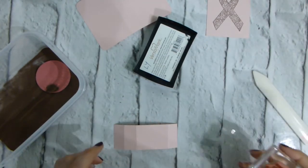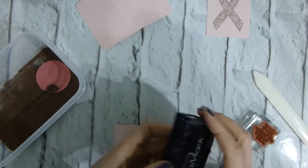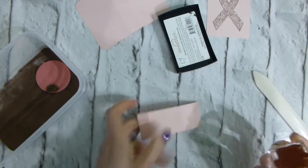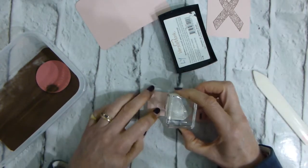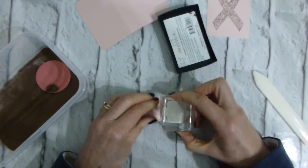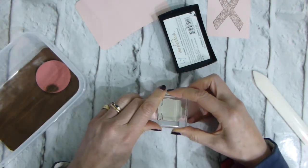So on the inside I'm going to have the sentiment that says sending love and hugs to you, because then that's something that the recipient can see when they open it up and every time they use it. I need to get this the right way around. So you're going to do the stamping with the single score line to the left and the 2 doubles to the right. And then just... this is going to be a bottom out one.